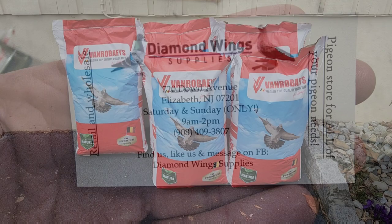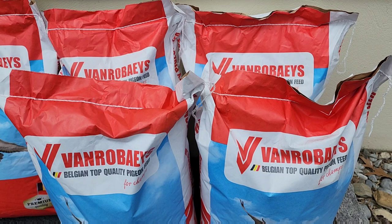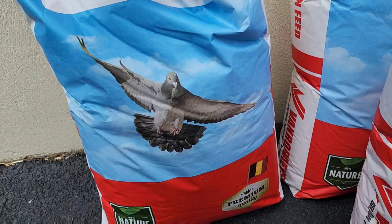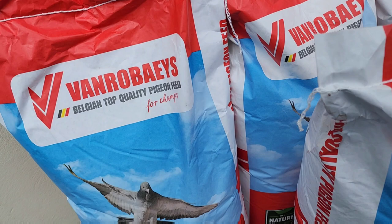Okay, this is what I got. I got four bags of barley, and he didn't have any racing mix, so I will go ahead and order the racing mix from Chewy. And then I have one bag, it's called Enduro. Let me show you the label. You can see it there. Enduro. And this one is more like high in fat.